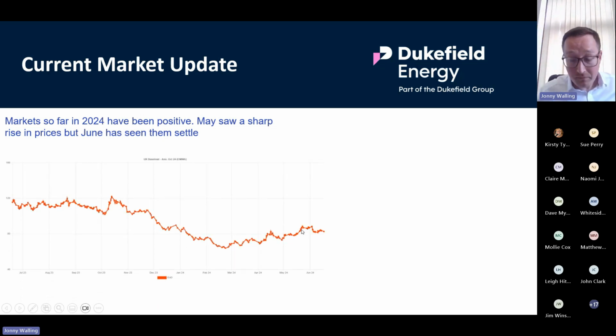But what we've seen over the last couple of months, as I say, in May in particular, is quite a sharp rise in price, which has been unfortunate. It's bucked the trend we were hoping to see from January through to February, of markets coming down and customers being able to save some money. Prices are still better than what they were this time last year. That's quite obvious, but we were hoping for better.